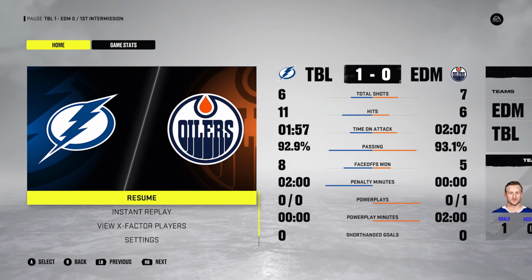Quick feed to Draisaitl. Good defensive stop with the poke check. Tampa Bay's got it against the boards. And that one's broken up by a great defensive play. Nugent-Hopkins plays it against the boards. And they can't connect. Pushes it across to Perry. Tampa Bay's on the attack. Play is called for offside.